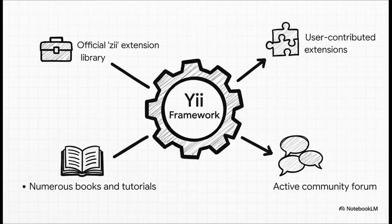The official documentation is extensive and really well written. You've got books, you've got tutorials for every skill level. Oh, and it even has its own official extension library called Zii, which gives you powerful widgets right away. The bottom line is you're never left on your own when you're building with Yii.